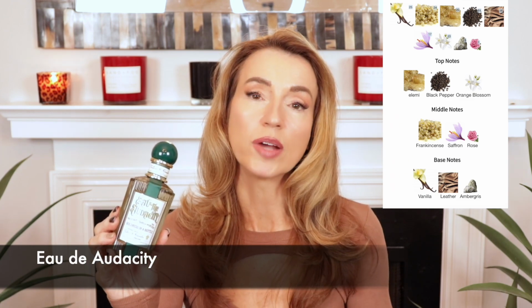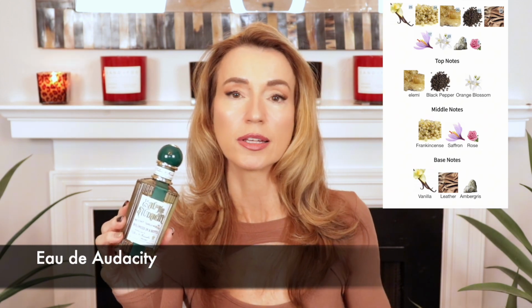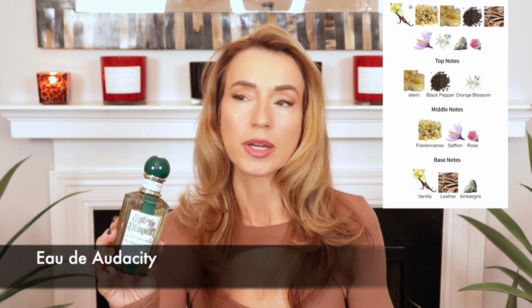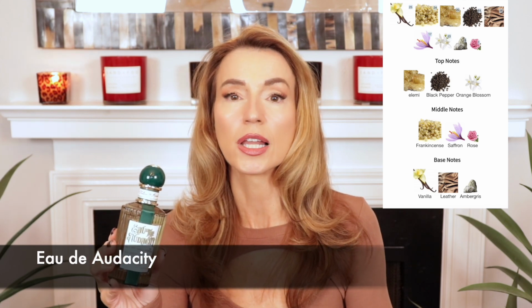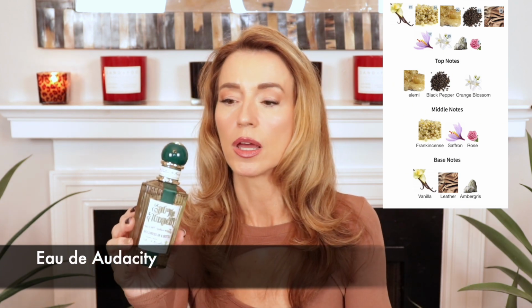So again, if I wasn't such a nut about vanilla and incense and spices, I would not have both of them. But because it is basically my very favorite scent profile at the moment, incensey, vanilla, spicy, woody perfumes, I have both Baby Cat and this one. But this one is just phenomenal. And since Baby Cat may or may not be discontinued, it is impossible.